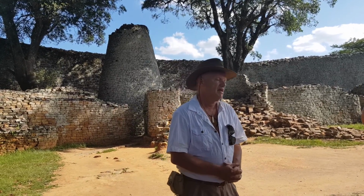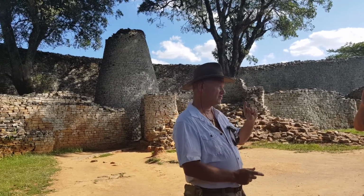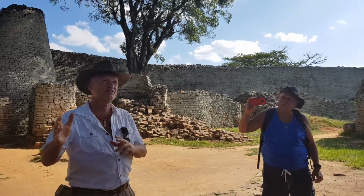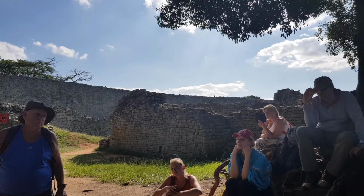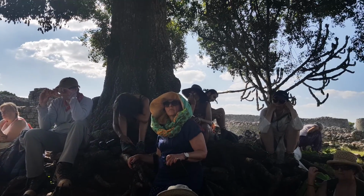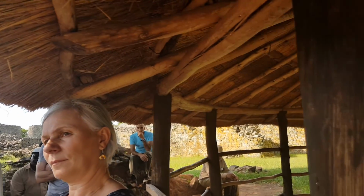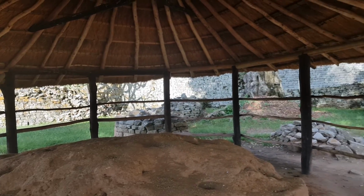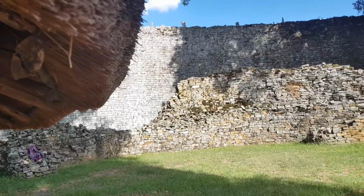This particular structure, this enclosure, is 250 meters in circumference. It is between 10 and 11 meters high, 4 to 6 meters thick. So when we multiply all these values by the specific weight of granite, we get a mass of 31,250 tons. So more than 30,000 tons of those granite plates were shaped. And this is just for the outer enclosure.